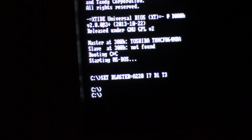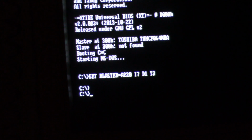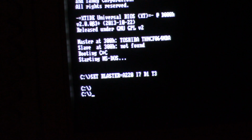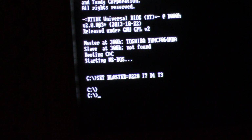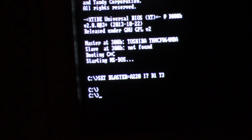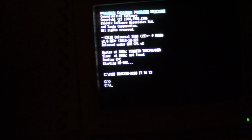That's a lot of extra. That's like double the space of the 32 that I would be limited with DOS 3.3. So that will come in handy. And yeah, I'm just gonna keep DOS 6.22 on this 64 megabyte compact flash drive.